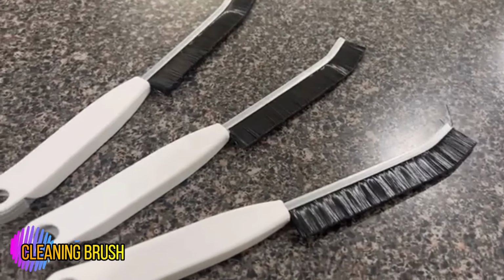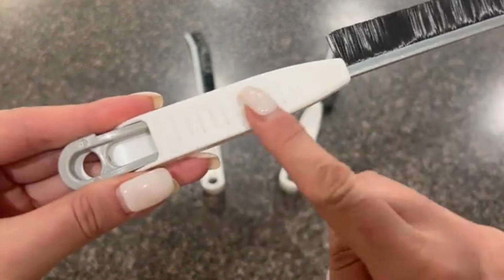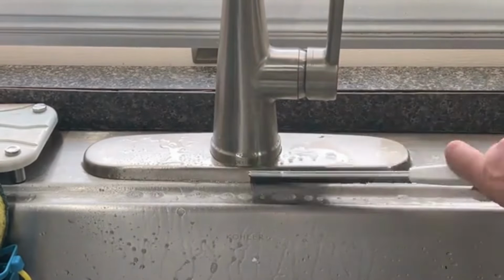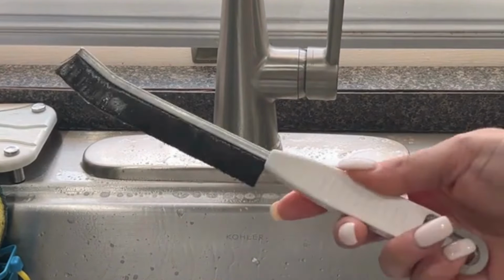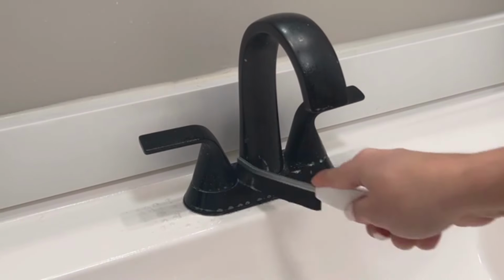Cleaning brush. Multifunctional crevice cleaning tools. This hard bristle crevice cleaning brush is specially designed to handle narrow spaces and corners, making it perfect for cleaning grout lines, shower door tracks, toilet seat hinges, kitchen sinks, faucets, shower walls, and window sills.